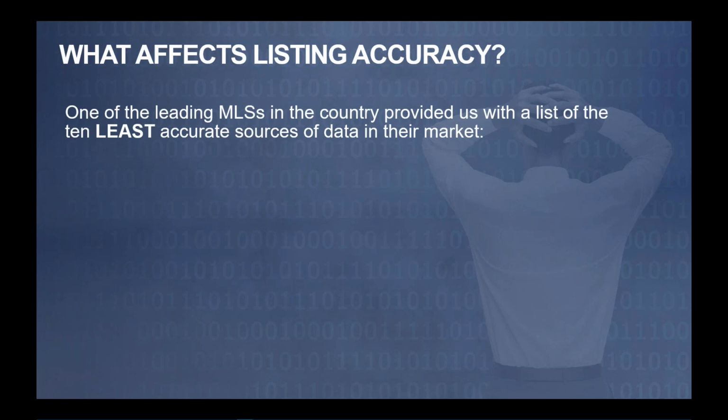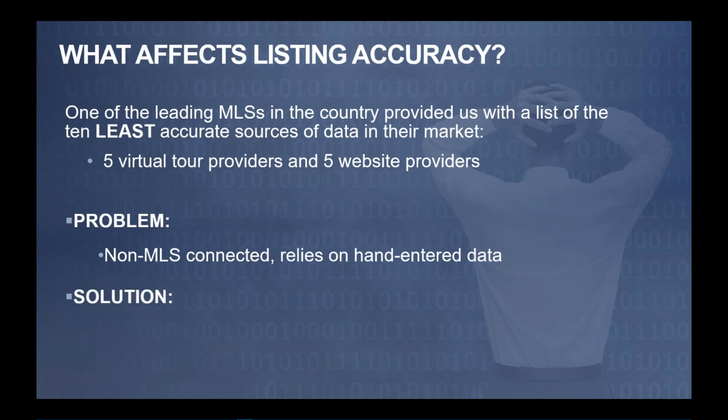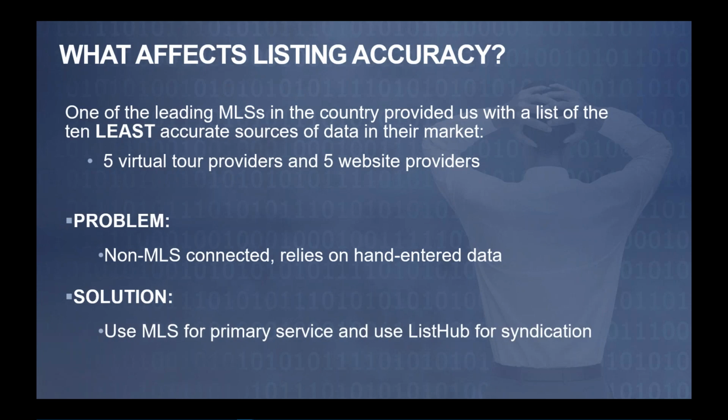So one of the leading MLSs in the country provided us with a list of the 10 least accurate sources of data in their market. Half were virtual tour providers, and the other half were website providers. The problem with these sources is that they are not MLS connected, and they rely on hand-entered data. The solution for that is ListHub. We are MLS connected, and that is the source of the listing data that we are syndicating.